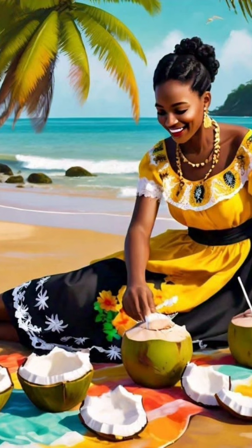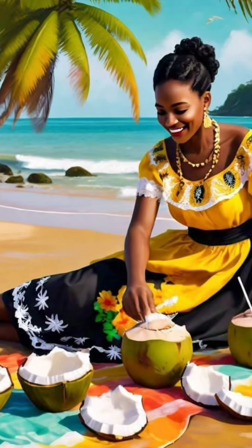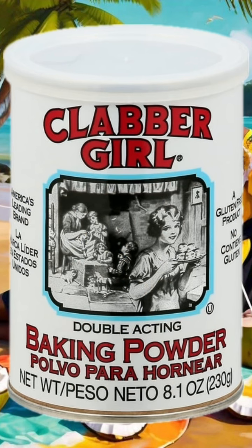And then I also have to add masa flour. We have masa flour, of course, to make our masa, for our various things that we use masa for. So those are things that you'll pretty much find. And along with that, I'll say baking powder. Of course, you can't do any of your baking without baking powder. So again, other popular items that you'll find in the household.